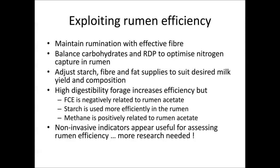So to conclude about our overall work package then, we have produced non-invasive indicators of rumen function. They appear to be useful for assessing rumen efficiency, but a message to AHDB Dairy, more research is needed to explore them.